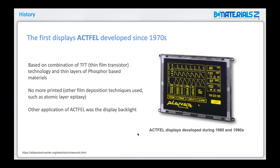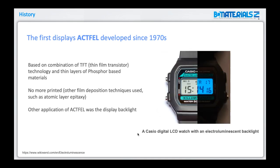In the 1970s, there was another continuation, which was based on the application of thin-film transistors in combination with phosphor-based materials. But in this case, we don't talk anymore about powder-based electroluminescence, and the deposition of the luminescent layer was realized by other techniques, such as atomic layer epitaxy. This technology cannot be considered powder electroluminescence anymore, but rather a continuation of it, more advanced, but no more printed.